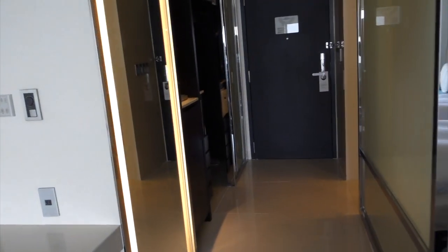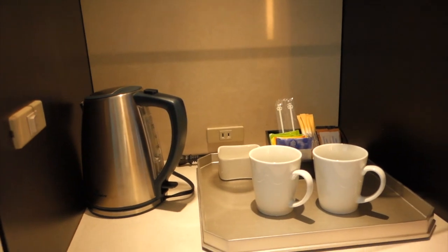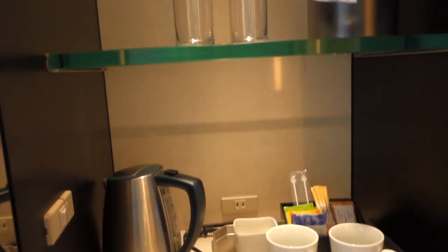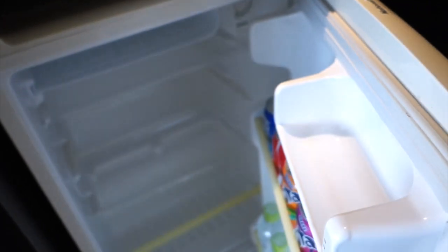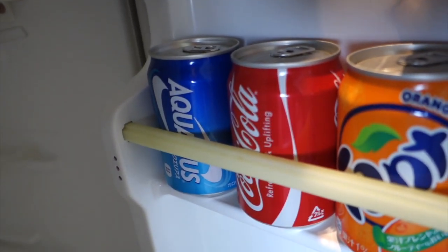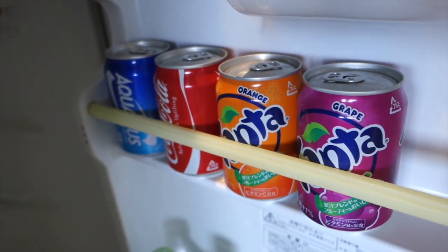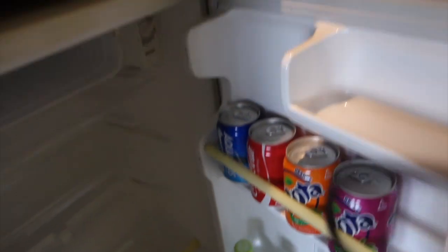Okay, back up to the foyer for the mini bar, which comes with tea and coffee making facilities. There's an ice bucket and some glasses. And down here is the fridge. The drinks, I believe, are complimentary. So there is, what's that? Oh, lemonade, Coca-Cola, Fanta, and grape Fanta. I've never tried grape Fanta. And a couple of bottles of water.